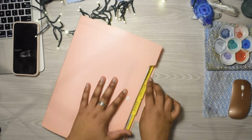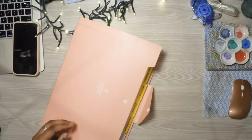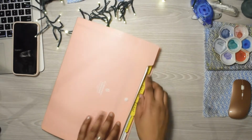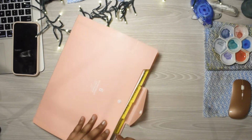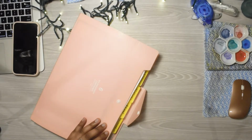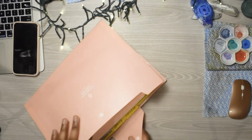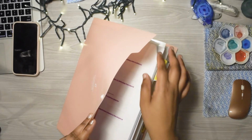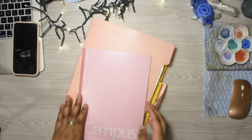But then I just put these sticky note tabs. Where are they? They're somewhere in my mess of a room. But I just put these sticky note tabs on here because they didn't really have a slot where you could put the names on. And I didn't want to write on that with permanent marker and then not be able to change it later. So I just have one pocket per thing. So like my first pocket, this is for my public speaking class.